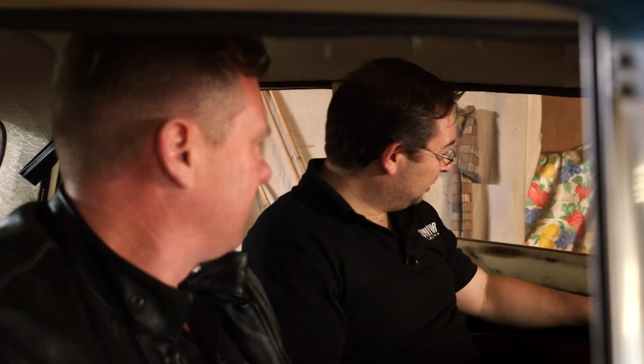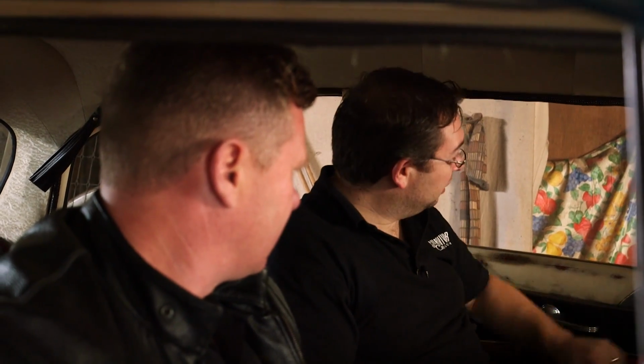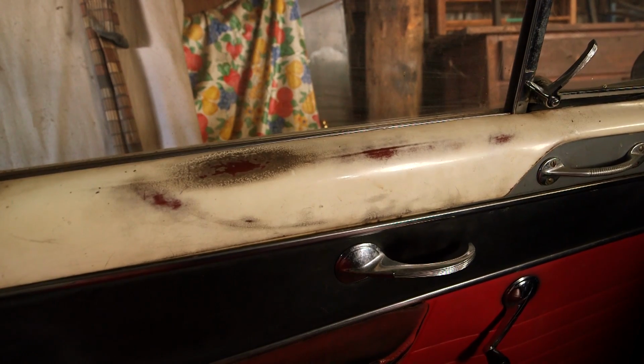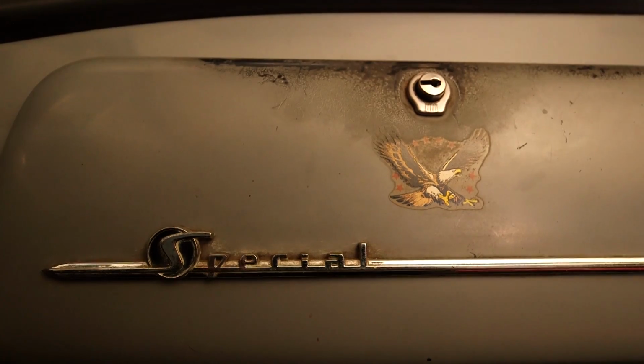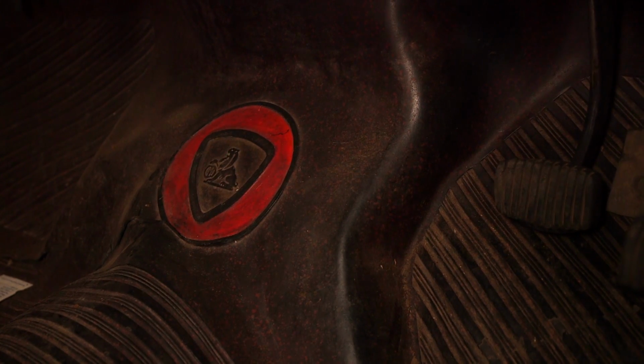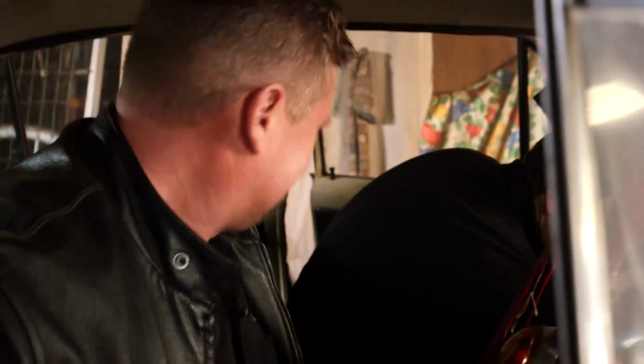All the bright work, all the chrome parts on the door are all still present. And you can see where the elbows have been resting on the doors. Yeah, a bit of fat arming. And the glove box as well. Absolutely unbelievable. The floor mat, it's all intact too. How's the red? The emblem here on the rubber floor mats is excellent.